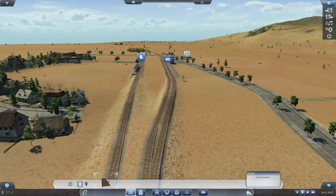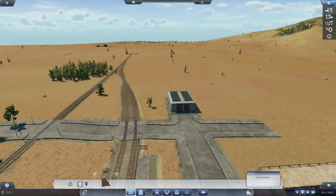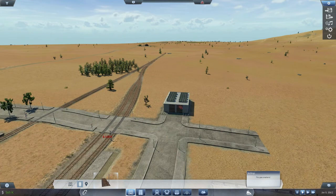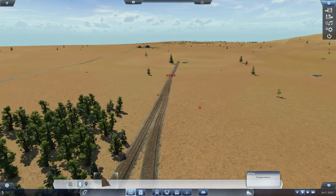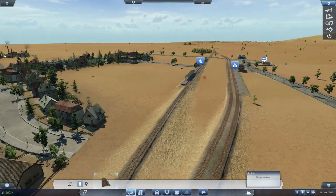So we'll have the food train coming through this platform here, and then we've got the bypass track for the loaded livestock trains to come through as well. I'll throw this signal down here to protect the crossing. And obviously a signal on the outskirts of the town yard.